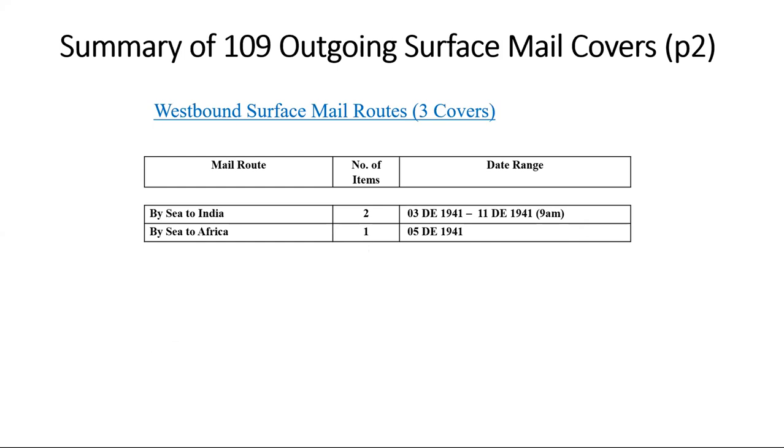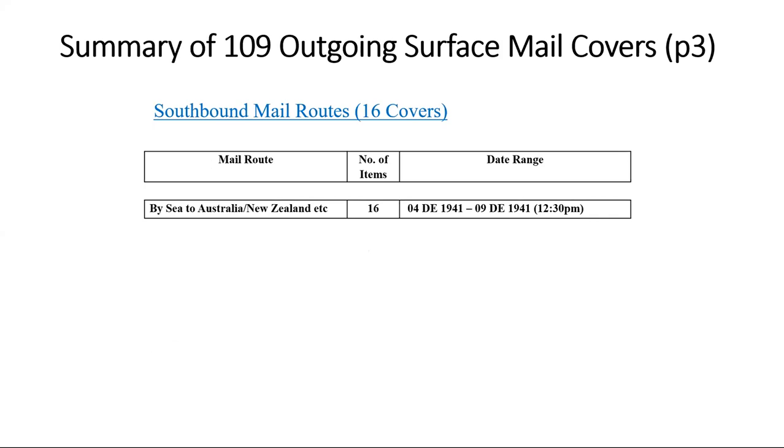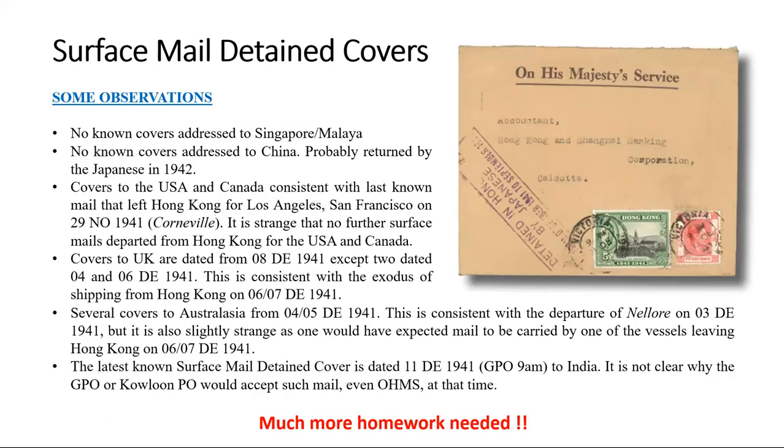Westbound route, there's a couple of covers by sea to India and one to Africa, Tanganyika, I think, if I remember correctly. And southbound, there are 16 surface mail covers to Australia and New Zealand and Fiji, I think. So the observations on these surface mail ones, again, there's no known covers to Singapore, Malaya.